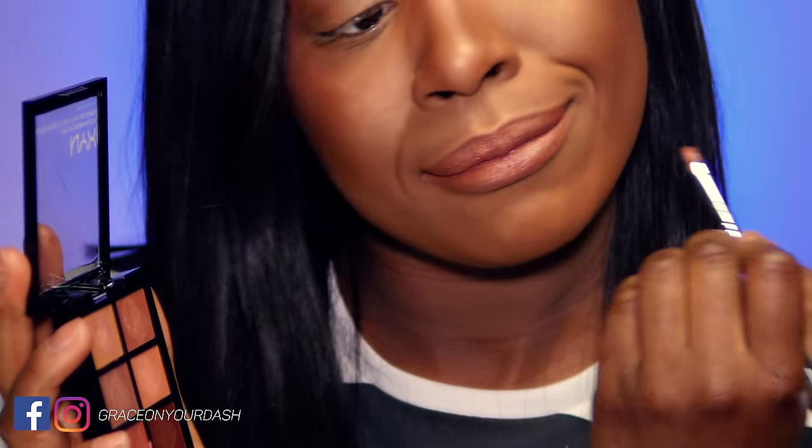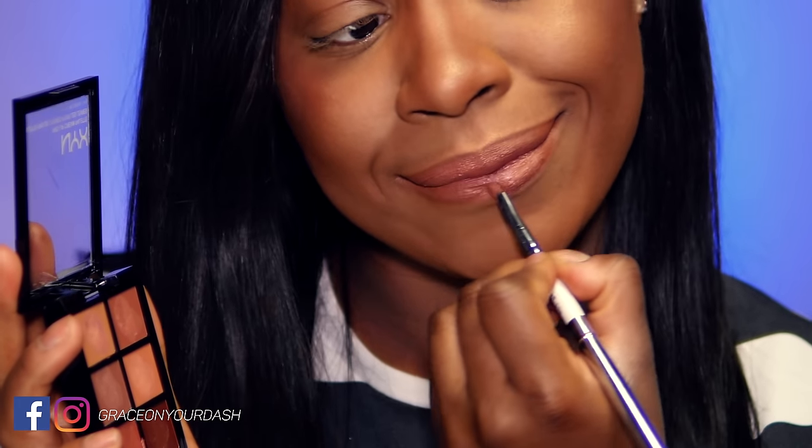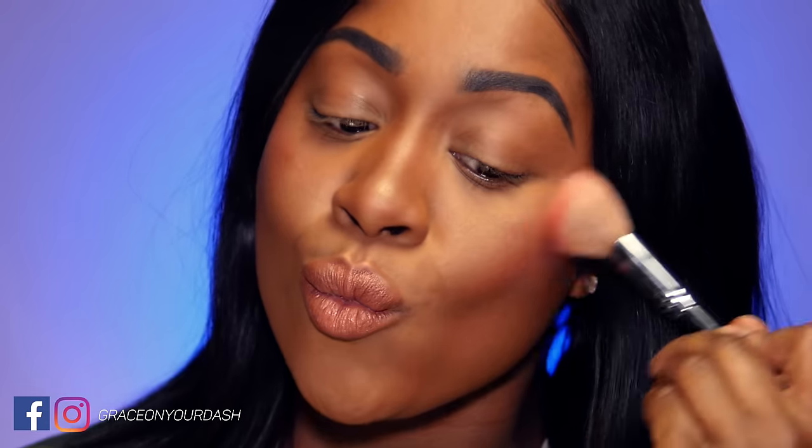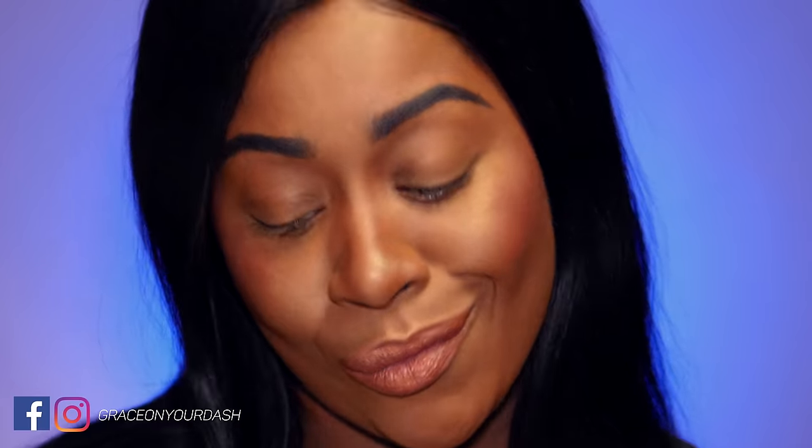The lip liner of today is the Suede Matte Lip Liner number 22. It is Downtown Beauty. And now you can see the color I chose. This is from the Pro Lip Cream Palette number 2, and it's named The Nudes. The blush of today is from the Sweet Cheeks Blush Palette.